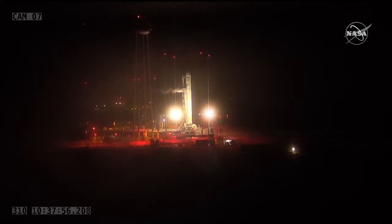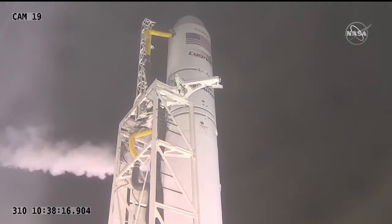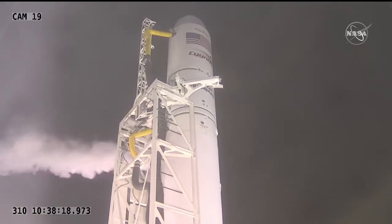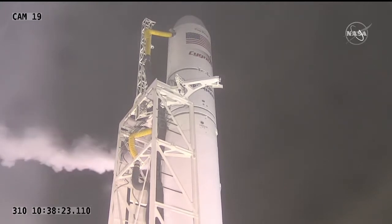And then after Cygnus is released, they'll go through a comms check. We'll go through some comms checks, and then about an hour or an hour and a half after that, the solar arrays will be released. Solar arrays will be out and open for it to coast on up to the International Space Station. And then Cygnus will take about 9 minutes or so to get to orbit. Transfer Cygnus to launch mode.